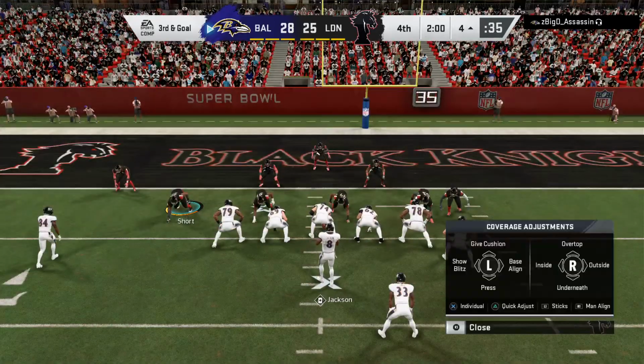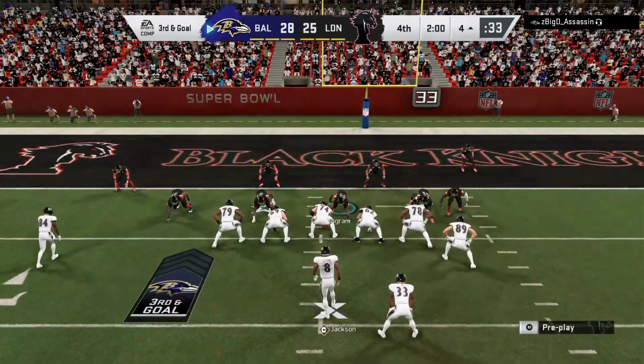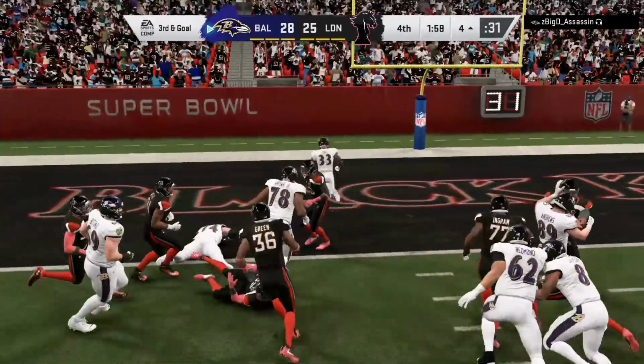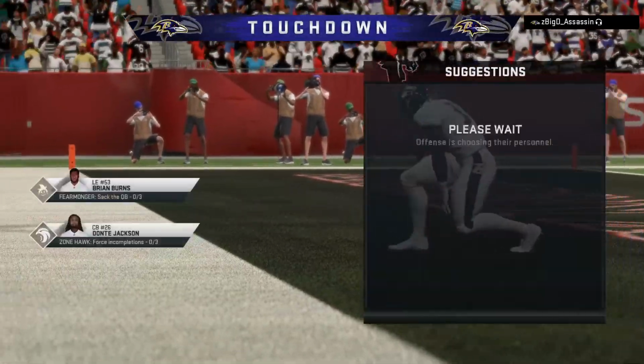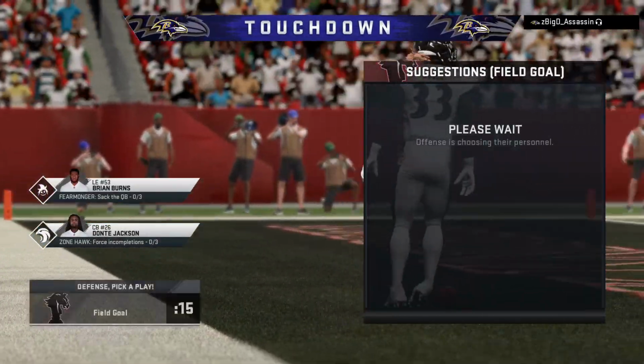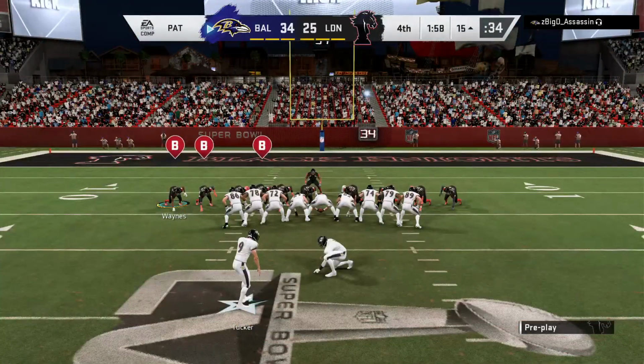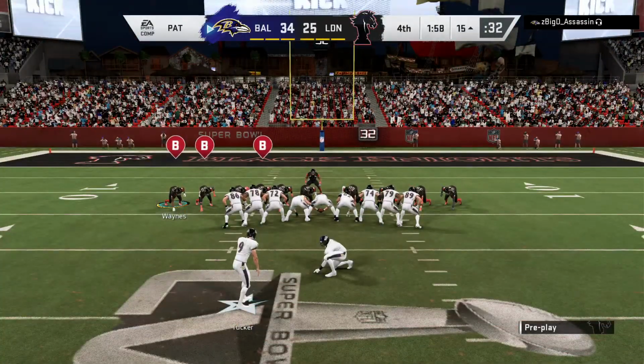So it's Ravens football here as we welcome you back. They've got it 3rd and goal now as they look for that final touchdown. And he will take it in for a Ravens touchdown. Aaron Jones, his 2nd touchdown of this Super Bowl as the Ravens push further out in front.